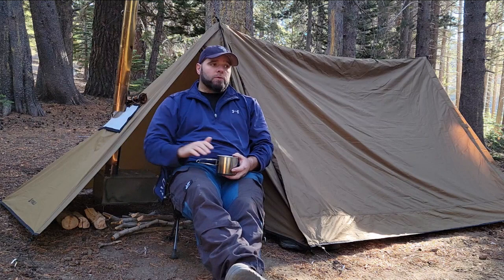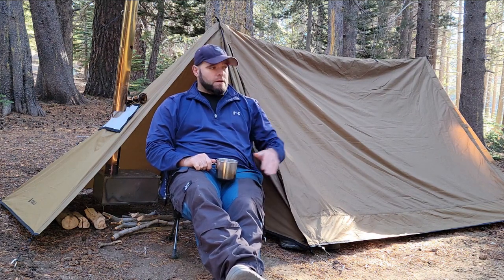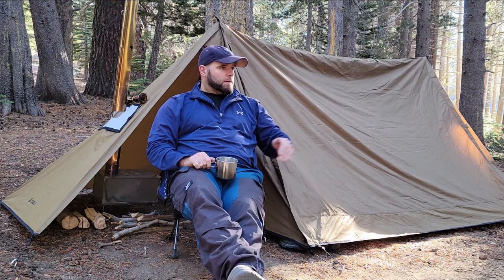I gotta say, I slept amazing last night. The tent, the stove, absolutely awesome. So, definitely recommend this tent to anybody out there thinking about getting a new hot tent or getting into hot tent camping. This setup, this Pomoly Stove Hut 70, absolutely amazing. Love it. Perfect tent for these little adventures like this, man.